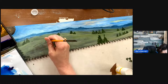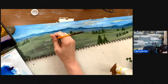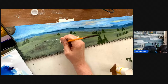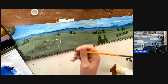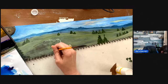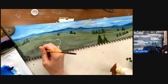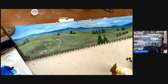I'm just drawing the outline of him. Kind of just using my paintbrush for a pencil, you know? I'm just looking at the outline. I'm not doing anything else but worried about the outline. How's he looking? I think he needs a higher back.